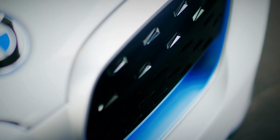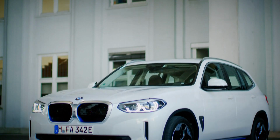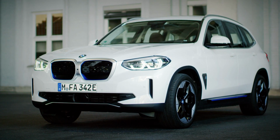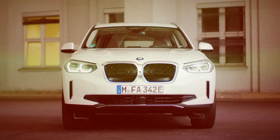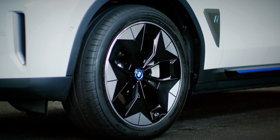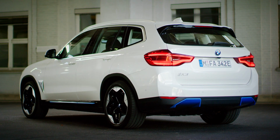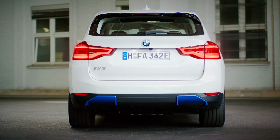It does get a few styling tweaks though to help it stand out from its internal combustion counterparts. The front bumper has been smoothed over and the kidney grills have been filled in to improve the aerodynamics in the name of efficiency. To further aid this, it gets some aero alloy wheels which improve the car's drag coefficient by around 5%. At the back end, the rear bumper has been given the same smooth treatment as the front one, and there are two blue plates where the exhaust pipes would normally live.